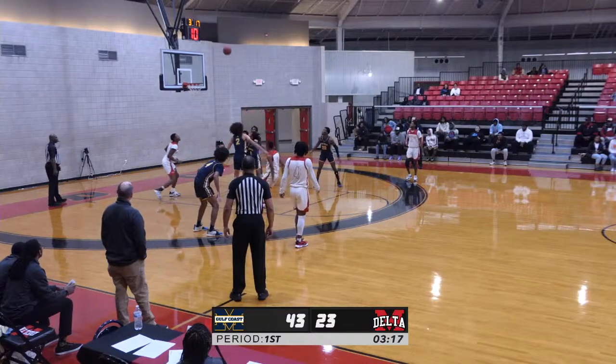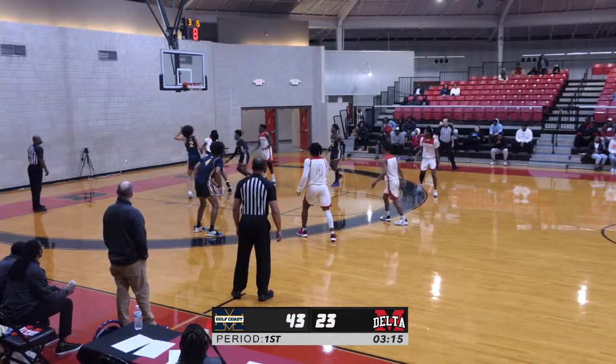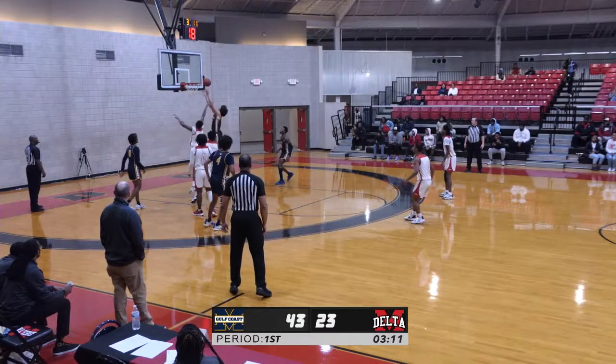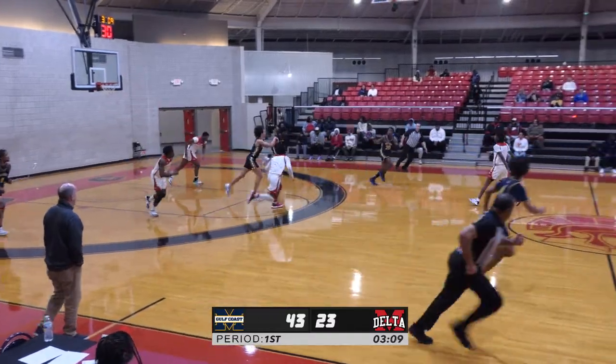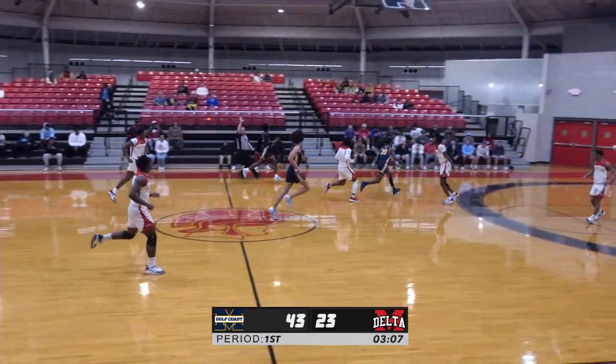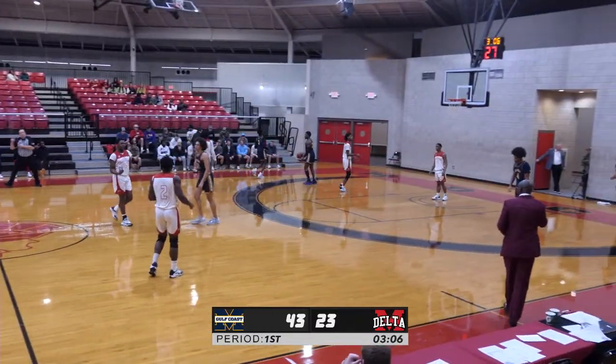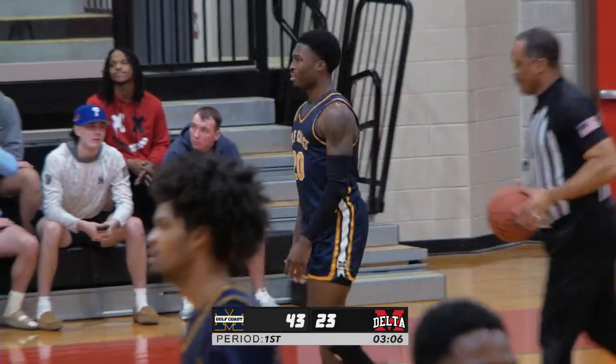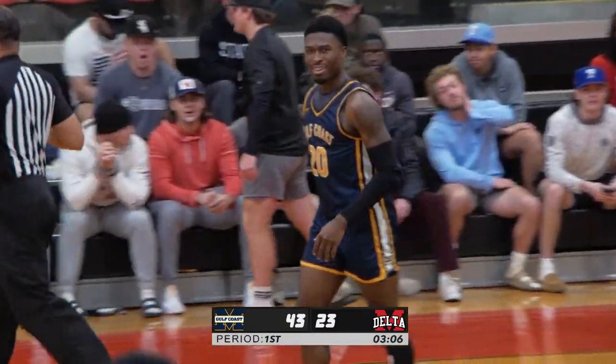Head fake and drive, and a jump shot not going to fall. Trojans in position for the rebound. Another shot not going to fall. They're missing a lot of shots up under the basket. And a travel going to be called on number 20 for Mississippi Gulf Coast. Good turnover there for Javon Anderson.